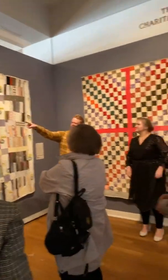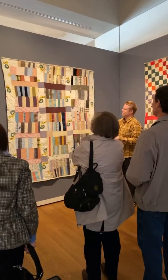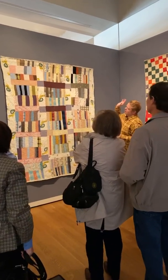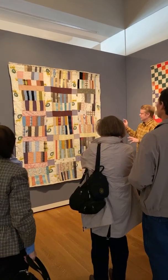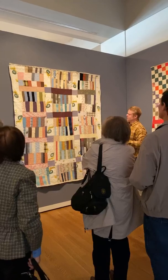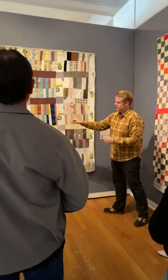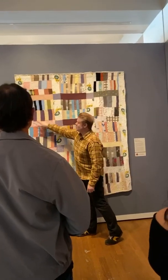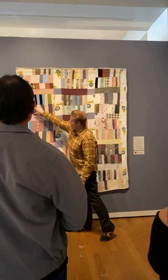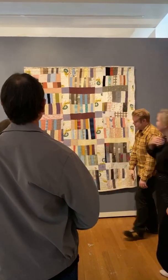So this one, the one next door, actually had numerous holes, but this one is a little bit more interesting. And so this is a real mix of different materials. There's a lot of cotton, obviously you have printed cottons, plain cottons. We also have silk, and the silk blocks used to be there. We also have some laminate fibers, like rayon and acetate and things like that.